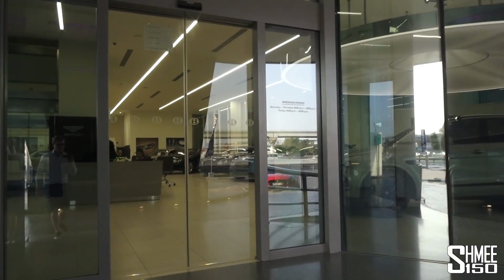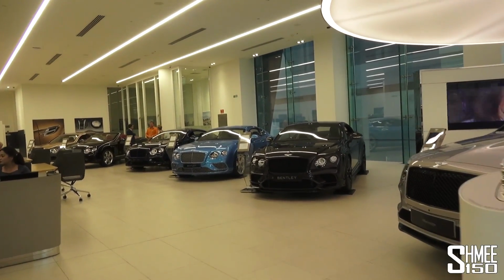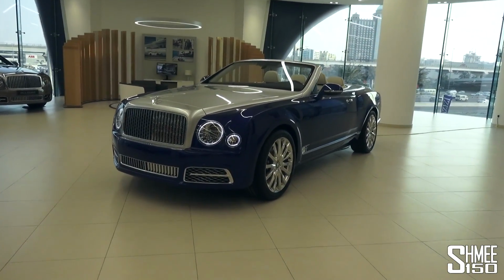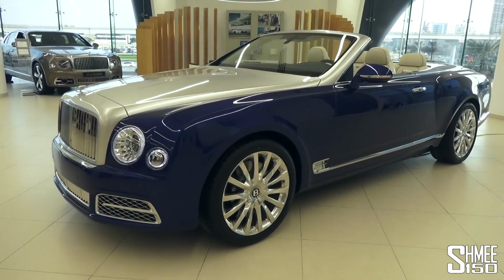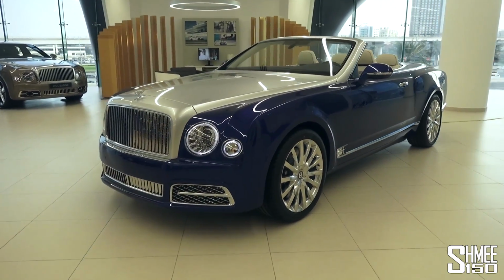Well, let's head in, where there are a number of cars here that we can come back and check out afterwards, but I'm going to make a beeline straight upstairs to go and find the new car. Here it is then, the ultimate luxury statement, the Bentley Grand Convertible by Mulliner, and we can take a walk around and I can show you this car in all its detail.